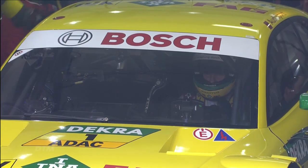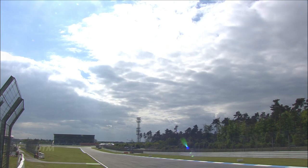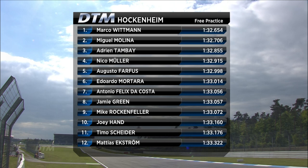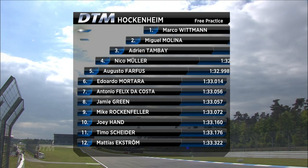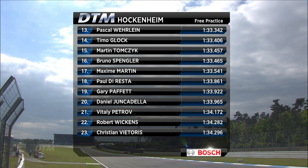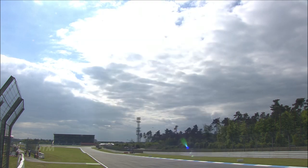Well, thanks very much to Mike Rockenfeller there, taking us for a high-speed lap around the Hockenheim circuit. And free practice was the first opportunity that we had to see for the all-new season of 2014 of just some indication, Chris Hartley alongside me, of who was doing what. Yes, exactly right. And Marco Wittmann, fastest in the free practice, you can see there, well in the 132s, whereas pole last year was 135.9 for Timo Scheider. There you can see the 23 drivers representing the three different manufacturers, of course, that we now have with Mercedes, with Audi and with BMW.